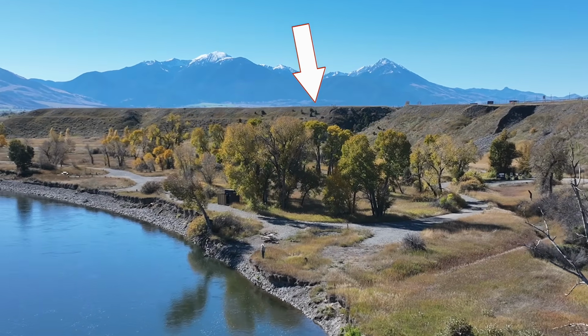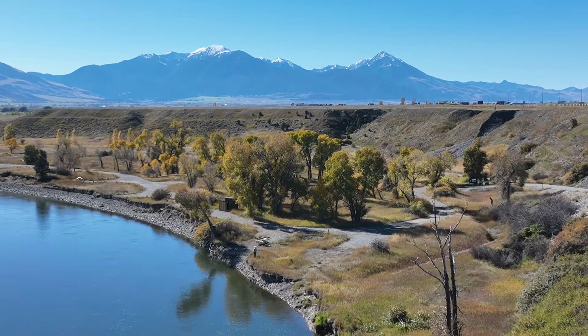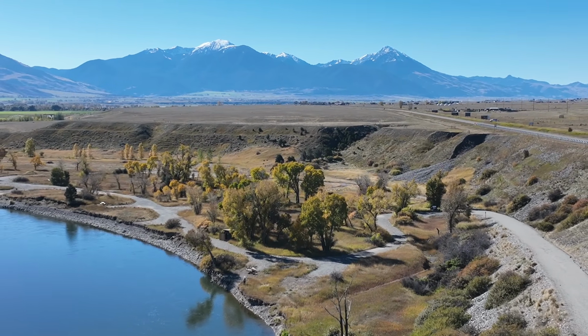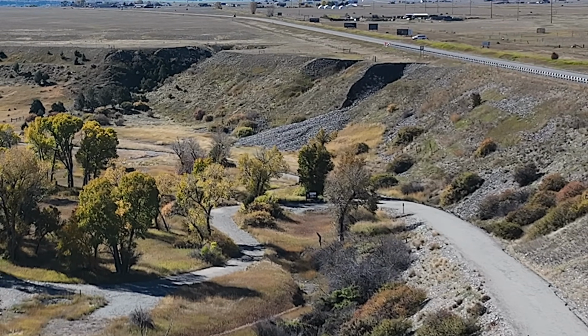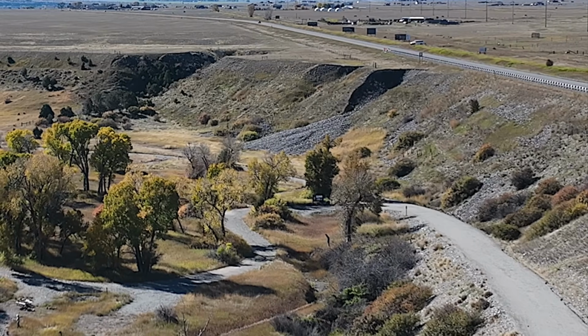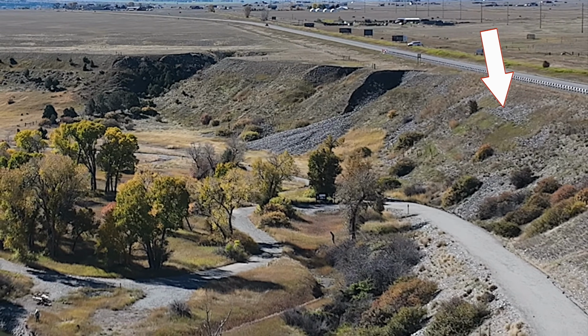Notice this flat-topped hill. It's a river terrace. They typically have a cap of cobbles and gravel. Zooming in, we see the gravels top this terrace. Note all the gravel in this small landslide and also the gravel scattered along the top here.